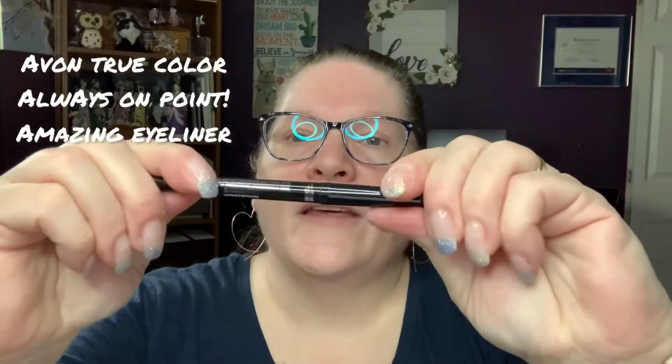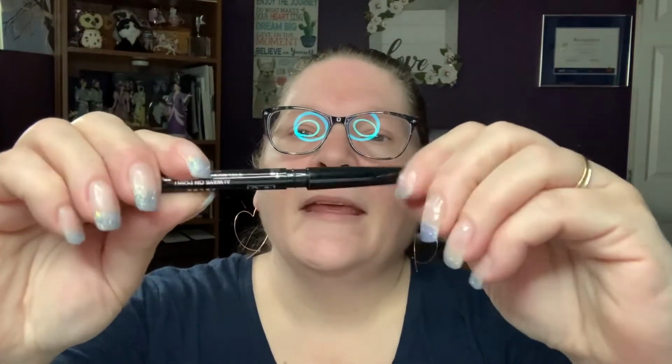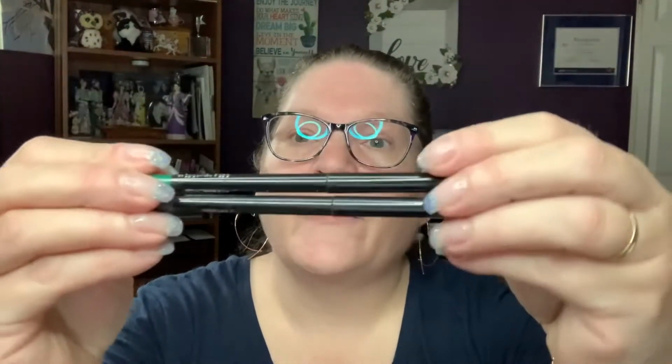And then my mascara, my eyeliner, my new favorite is the Avon True Color Always On Point, and it's our eyeliner that when you open it up, it's already done, it's already ready to go, and every time you close it, it sharpens it again. I have used in the past our glimmer sticks, so I brought a couple of those just to show.